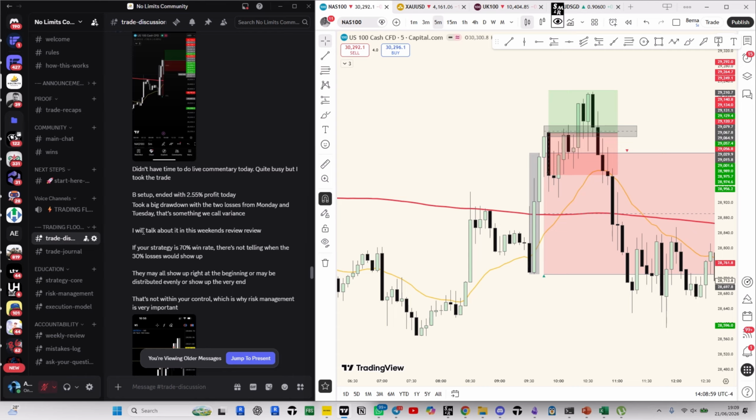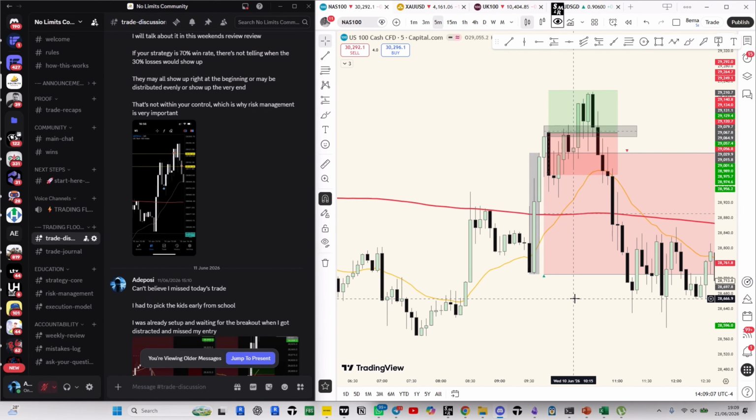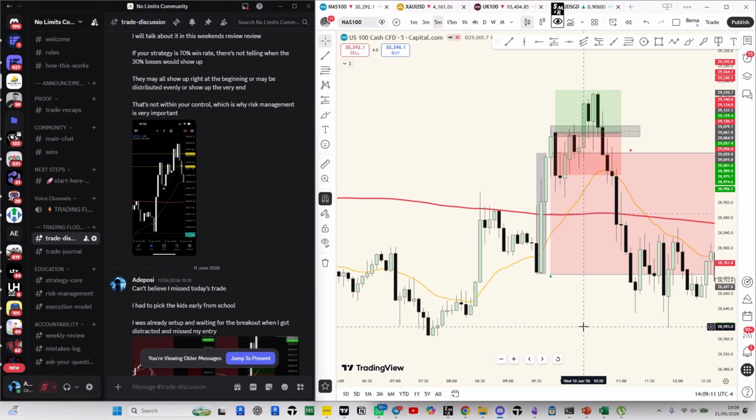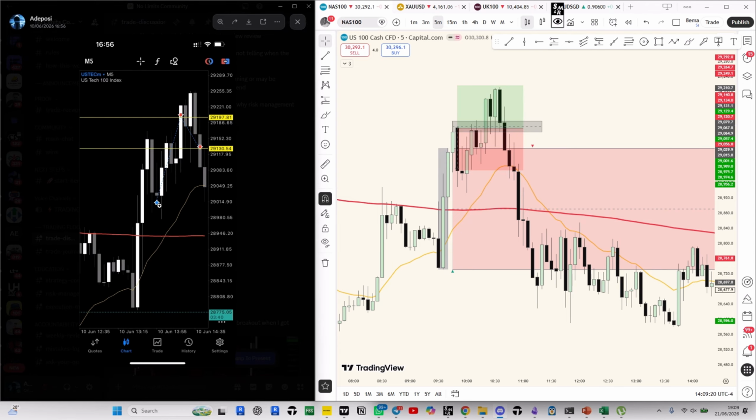I've talked about that already. I was basically telling them that risk management is important. No matter how crazy the market goes, what you can control is how much risk you put on the table and how you manage it. I can't remember. Let me see if I can remember what happened this particular day.